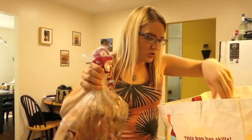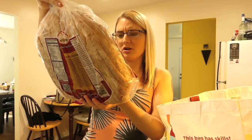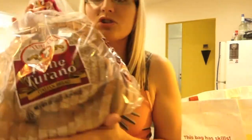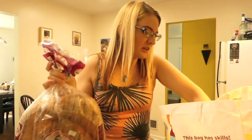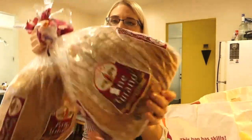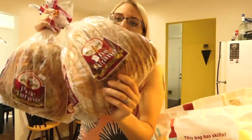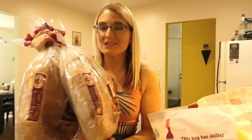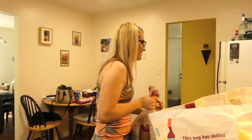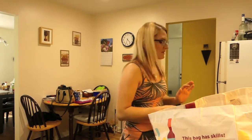And then I picked up 2 of these really big breads. I think it's called Pane Toronto Italian bread. Looks like this. It's a really big, huge bread, and my mom actually really likes these. Her and my dad love this bread, so they stock up on it when they go to Aldi's. Look at it compared to my head. It's literally bigger than my head. These are $3 a piece. They're a nice crusty bread. If you are into crusty bread, you can get these at Aldi's, and they're a pretty good deal, I think. So I picked 2 of those up for her because she did request those.